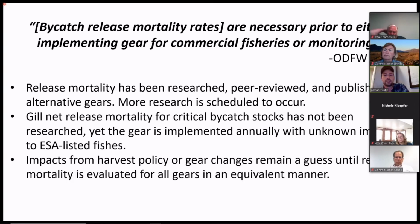Release mortality has been researched, peer-reviewed, and published for alternative gears. More research is scheduled to occur. It's been demanded, and I look forward to seeing it. And I think there should be more funding for that. It's, I think, critical for the future of these fisheries.